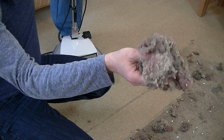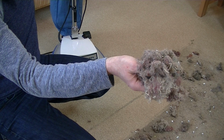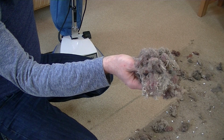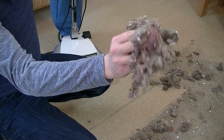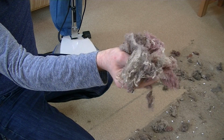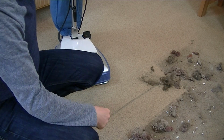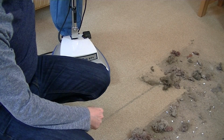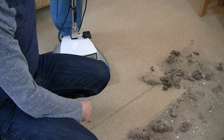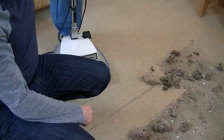Actually, I got a new 50mm diameter hose and accessory kit for my Aquamaster yesterday. Unfortunately, my Aquamaster isn't to hand, so I can't show you. But that would cope with all this. I might do a video of it picking up this at some stage. Oh dear. Okay, I'll yet again pop the belt back on. Hopefully that's all I've done. Pick up the bigger bits, because it's done very well. But I will clean up the rest of the carpet.